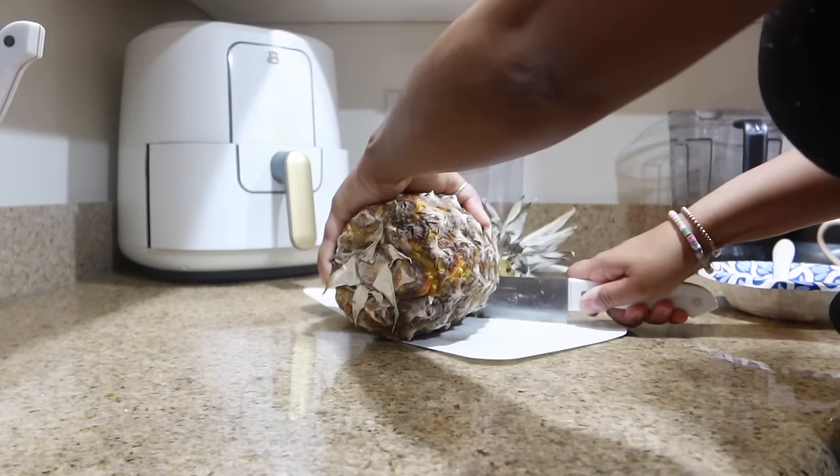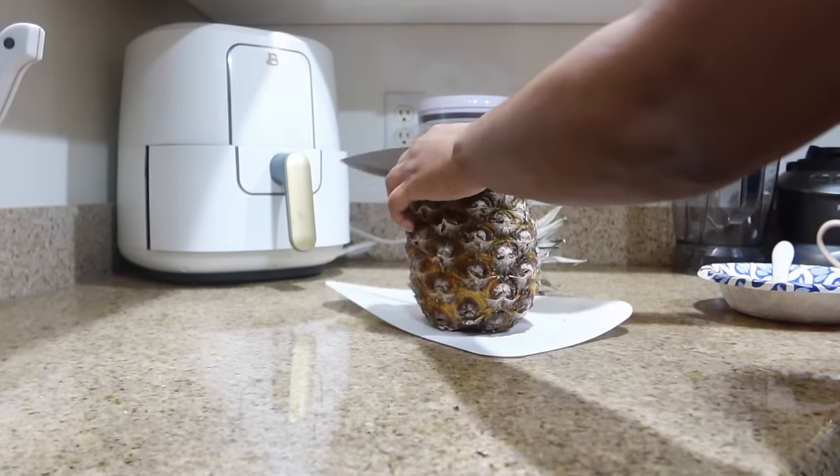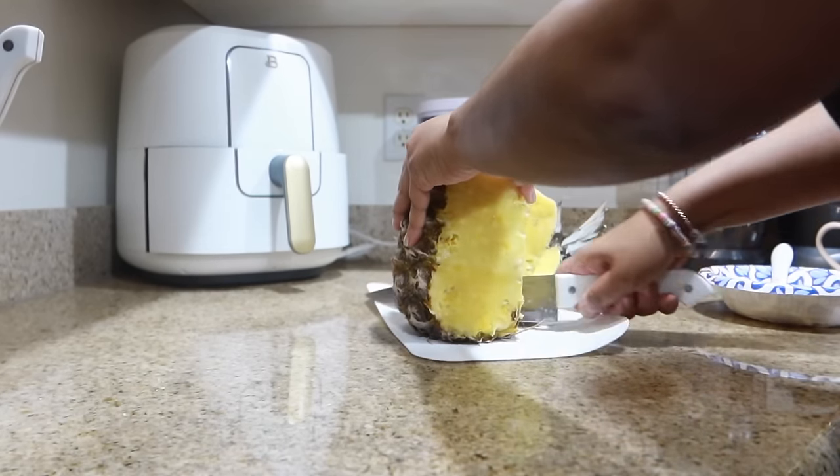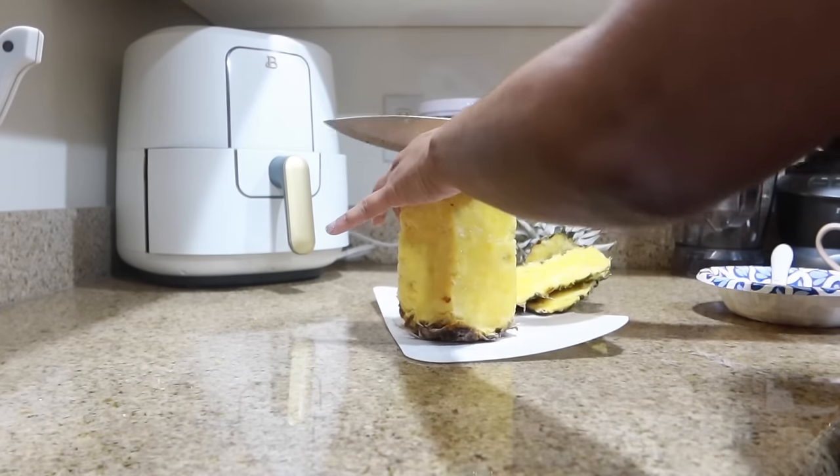I got this pineapple from Yolks a few days ago. The kids have been craving it, and I figured what better night than a Fun Friday night to cut it open and indulge in some juicy pineapple.